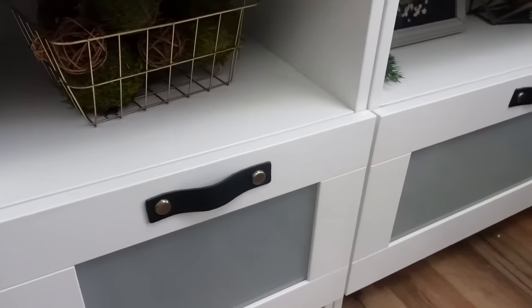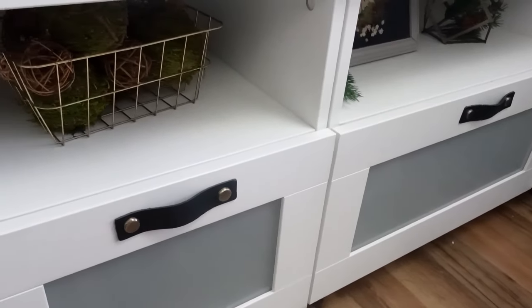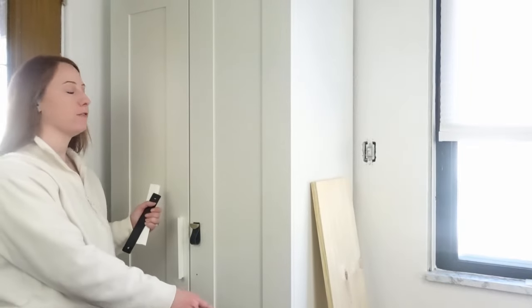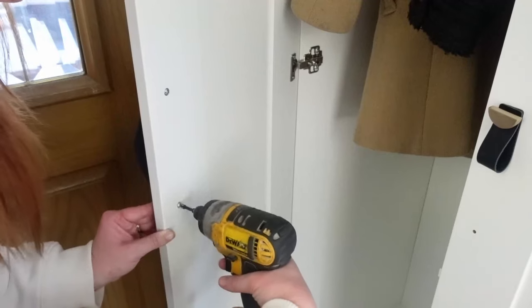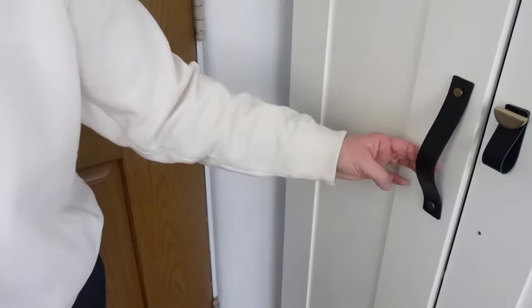So you can see here how I have the leather straps on the drawers for the window bench. I had two straps left over from that window bench, but they weren't quite long enough, so I did have to order some new ones on Amazon. I can link them below if you are interested. And then they have these grommets; antique brass is the color that I got. So I'm gonna put these handles on instead, so that it matches the vibe of my living room.